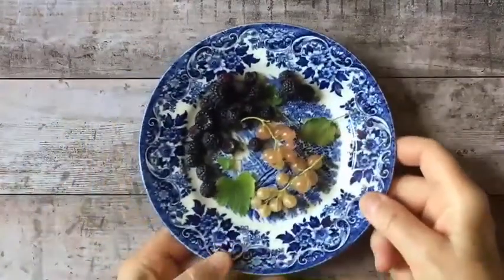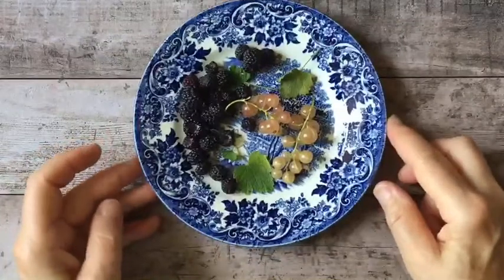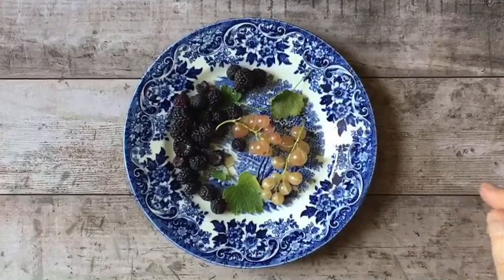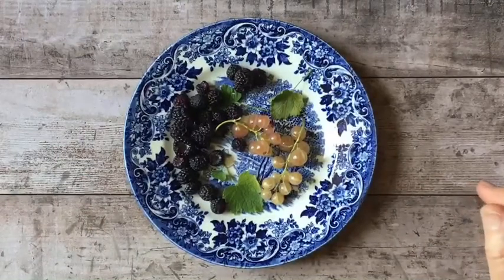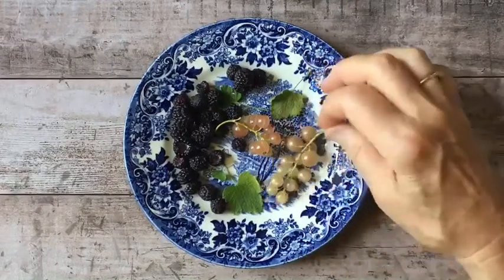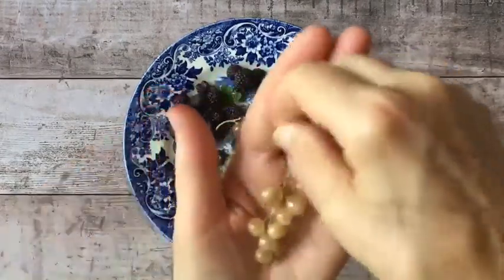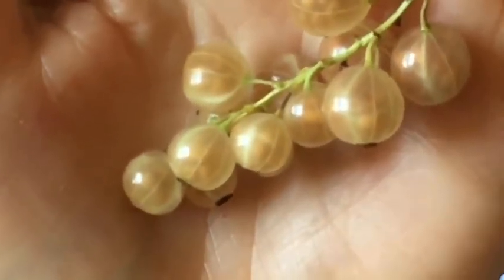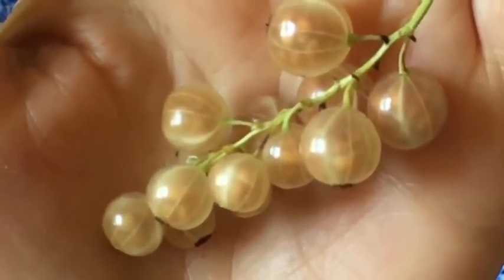So for today, I wanted to show you these beautiful berries. On the 4th of July at our barbecue, we also had a lovely dessert of fresh berries that we picked. And in it were some of these champagne currants, which are so beautiful. Let me see if I can give you a close-up of that. Look how gorgeous those are. They're translucent. You can actually see the seeds through the skin, and they're so pretty.